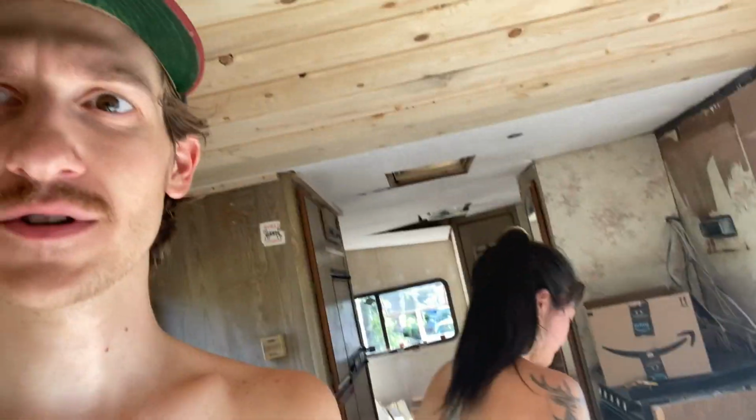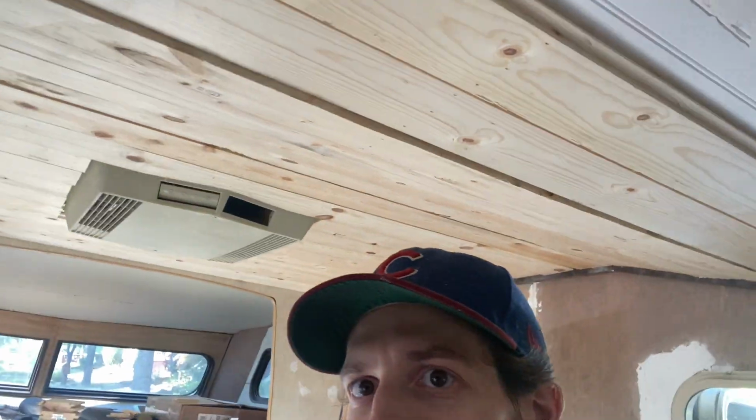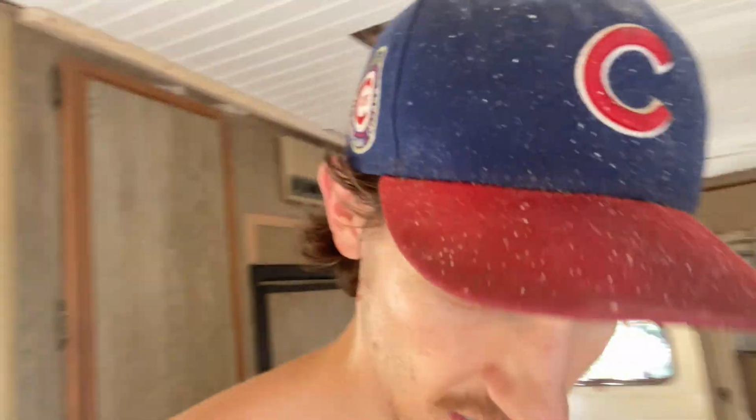But yeah, so we're just gonna get done with like half the cab, and that'll go up until the end of this fan. But we've made a lot of good progress today. I'm just gonna extend, and then we're gonna do a time lapse so you can see more of our work.